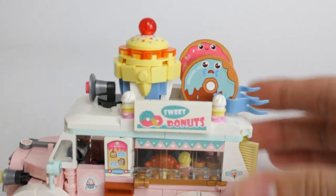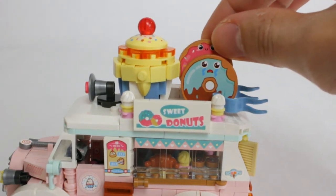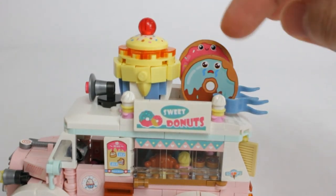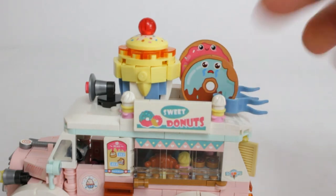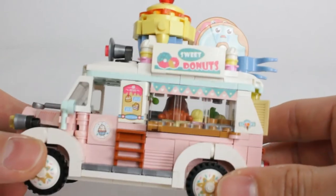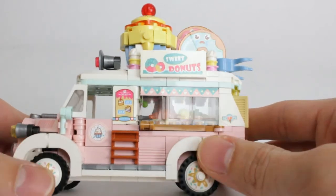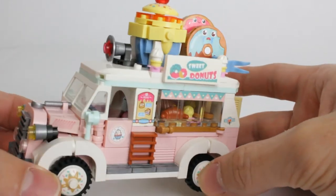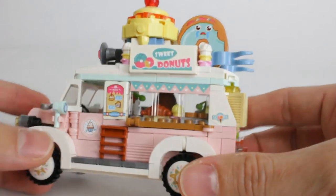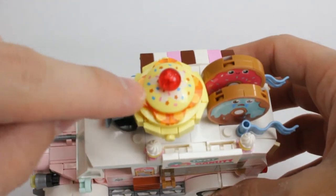Starting up top, there is a pretty cool cupcake build here, and I really like these donut guys. They're obviously big stickers, but I like how this guy's all happy and this guy seems kind of worried. He's even crying. I guess he's about to be sold and eaten. But yeah, I really like the top of this truck. This set has a lot of stickers like the other food trucks, but generally that works pretty well. There's only a few places where it's not very necessary. That is a printed piece on the dish though.